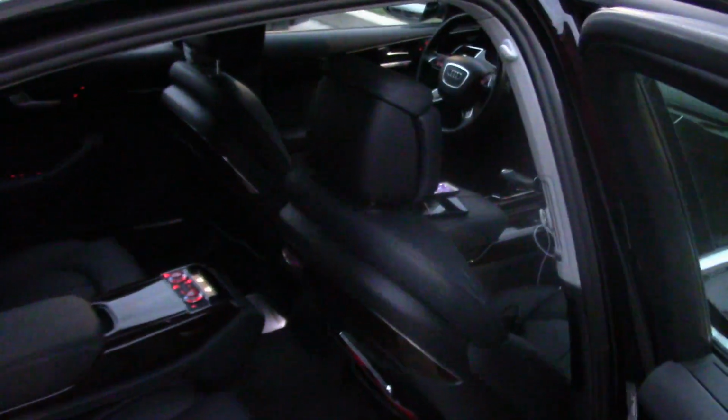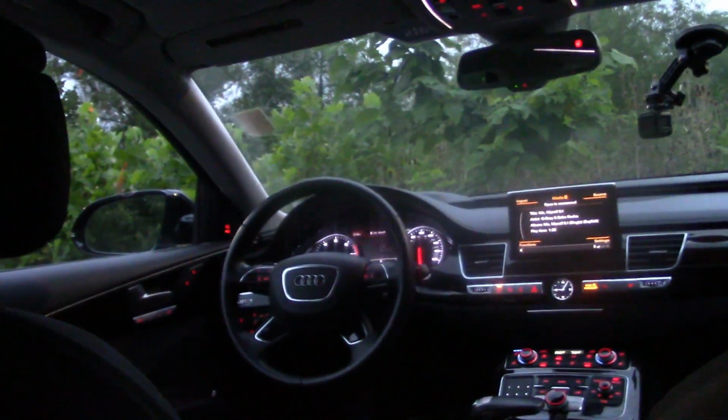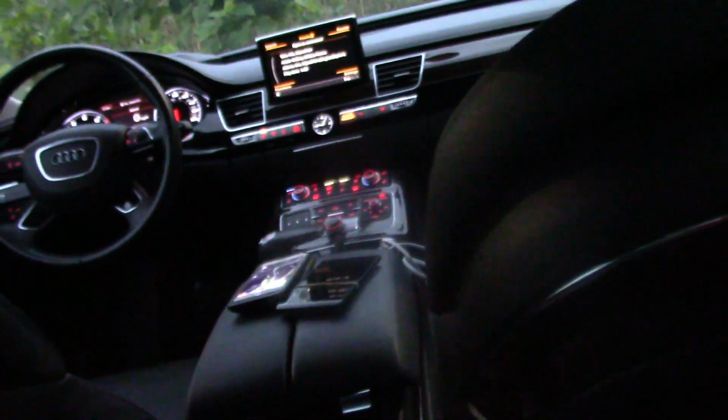Now we're going to get into the back seat. The back seat in this car is what I call the rich guy spot. Right now this front seat is set up for someone who is over 6 foot tall. I am 6 foot 4 inches tall, and I still have knee room. And again, the finishes on this car, this wood grain is beautiful.